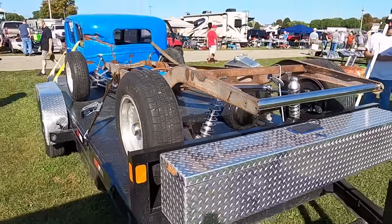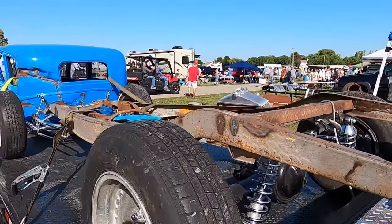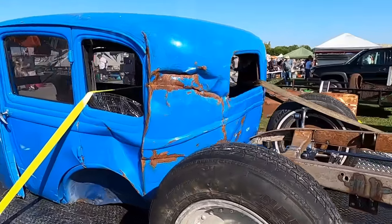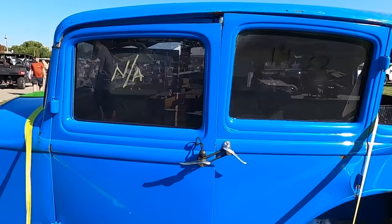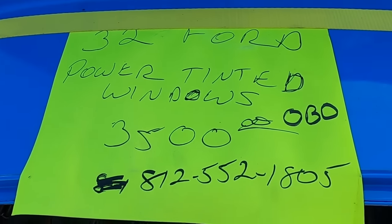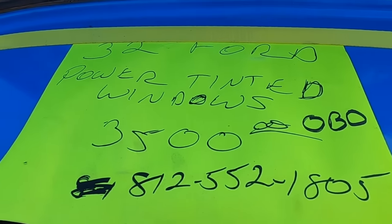Especially the body. How much you got on the body? I got 35 on it, but there's the info. Those doors will work on the body.